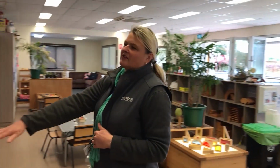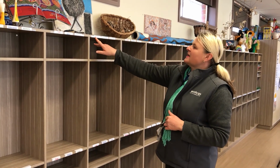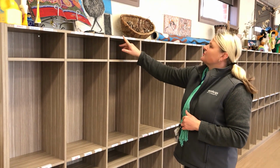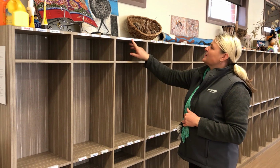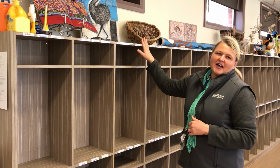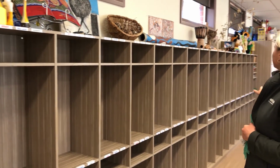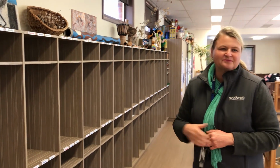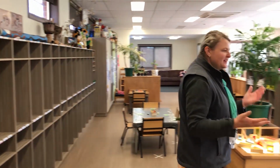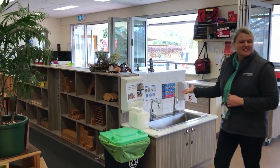In terms of your children's belongings, they have their own locker for the year. We colour code our groups, so the Wednesday group, the A group are red, the B group Tuesday, Thursday are blue, and then the 3-year-olds or part-timers on the Friday are green. And your child would have the same locker for the rest of the year. So their belongings are just stored along here. And then, once you come in and wash your hands over here, then you'll be ready to start the day.